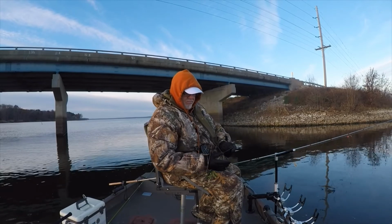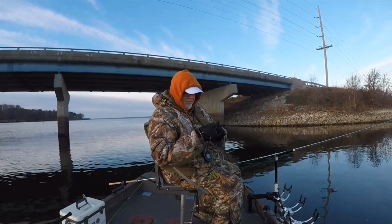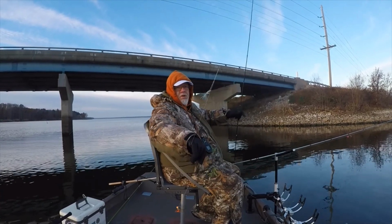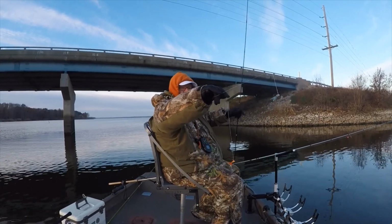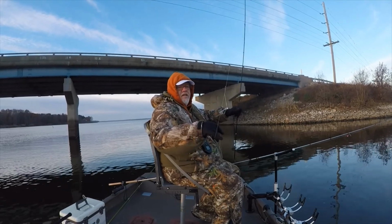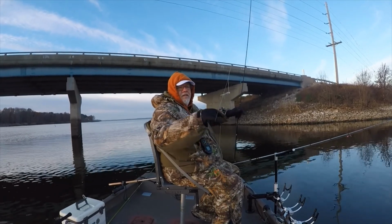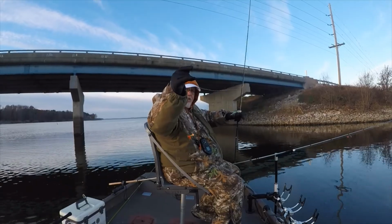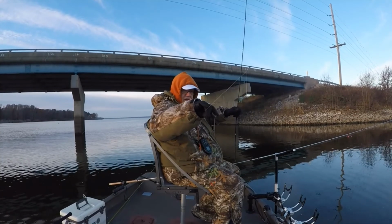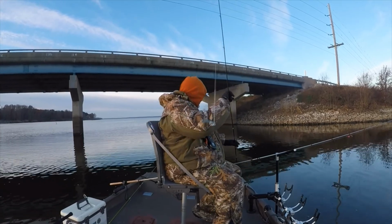We're gonna run a bunch of different baits today, but here's what I'm using. On one pole, I got Gettin Jiggy Jigs. I got a double rig tied, and I got a gray ghost and a grenade of gold.